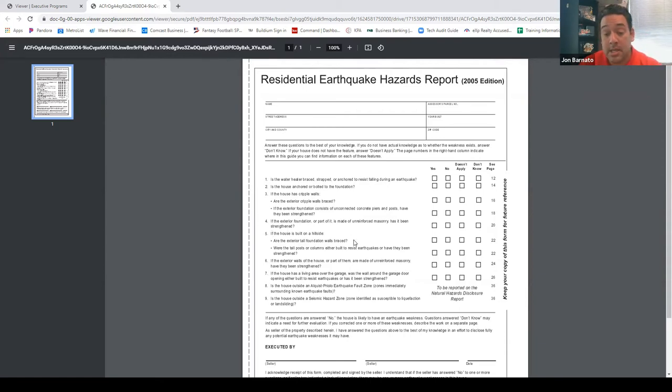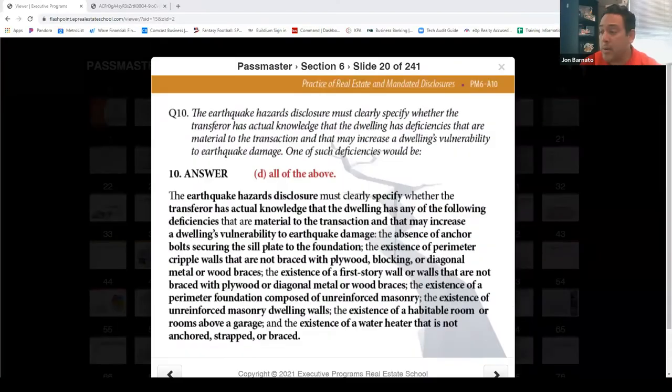Is the house built on a hillside? Are the exterior tall foundation walls braced? Are exterior walls on the house, or part of them, made with unreinforced masonry? Is there living area over the garage? Is the house within a fault zone? Are they near a fault zone, an actual fault zone? Is the house outside a seismic hazard zone? So these are all questions that you would receive when you're doing an earthquake hazard disclosure. So, any questions on that?